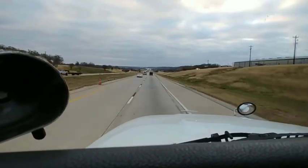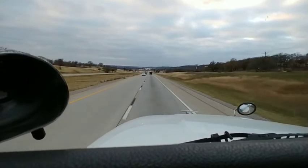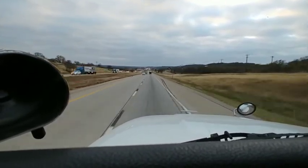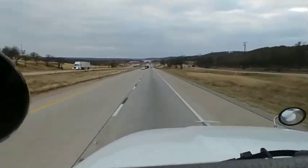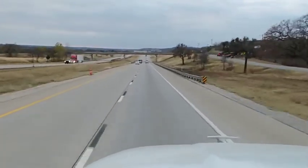What's up, glorious people? Just thought I'd show a little bit of the West Texas sky. Texas hills. Maybe you can see it a little better. Zoom in like that.